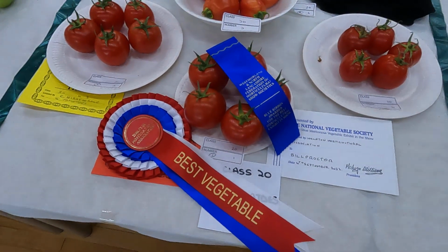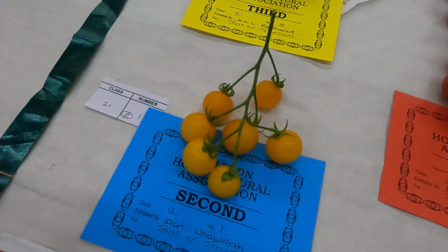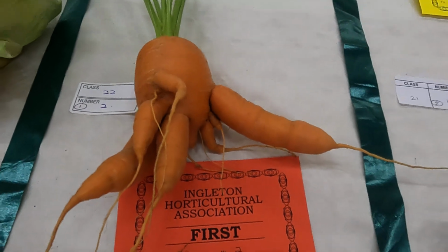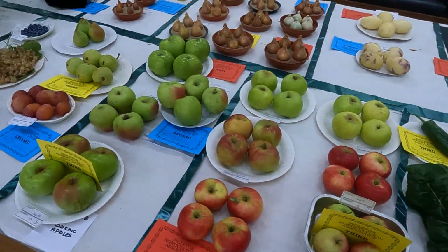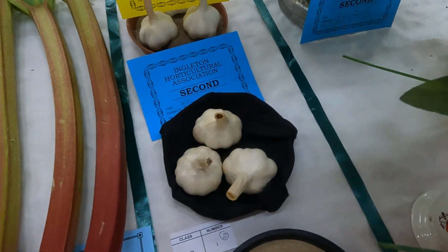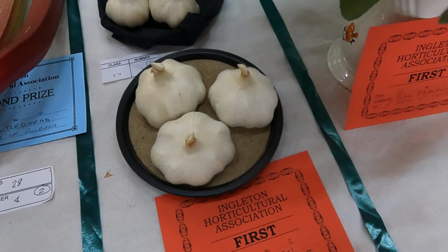So this has got best in show. Nice to get a little second with me, little trusty yellows. First place with the rude carrot. Second with the garlic. Ones that won were a lot bigger than mine. They're really good though. Not as uniform as some lad I used to go to school with.